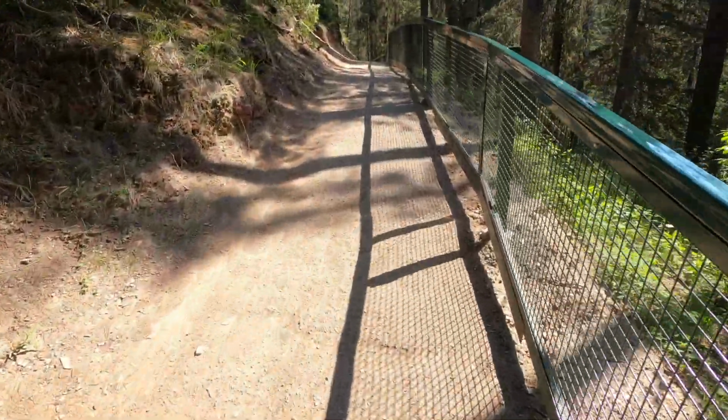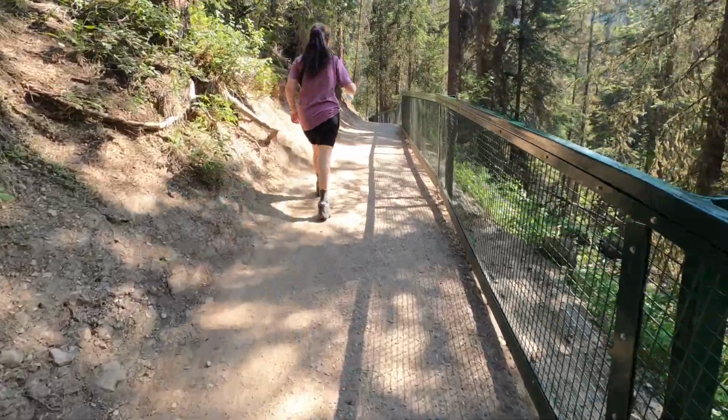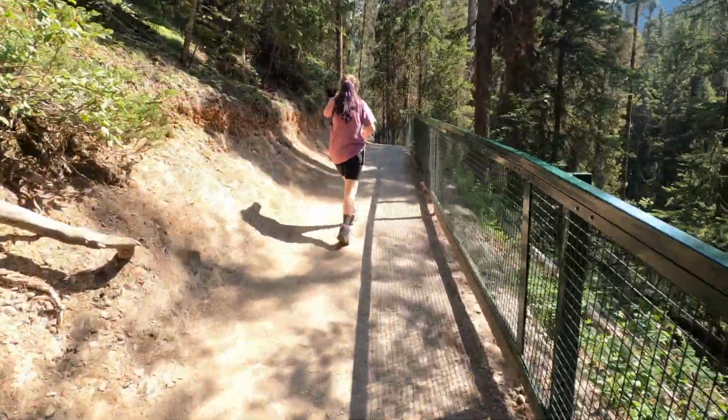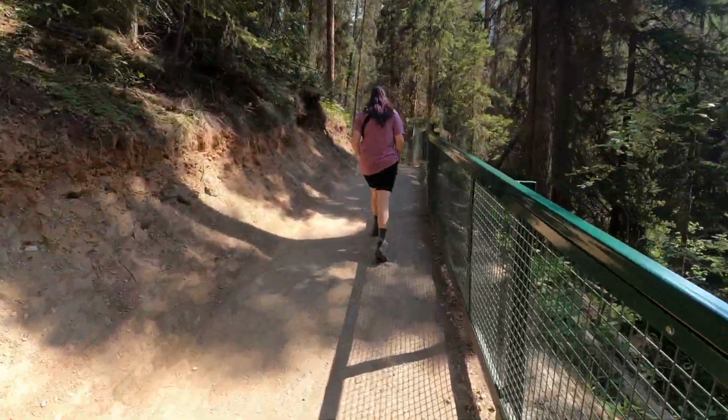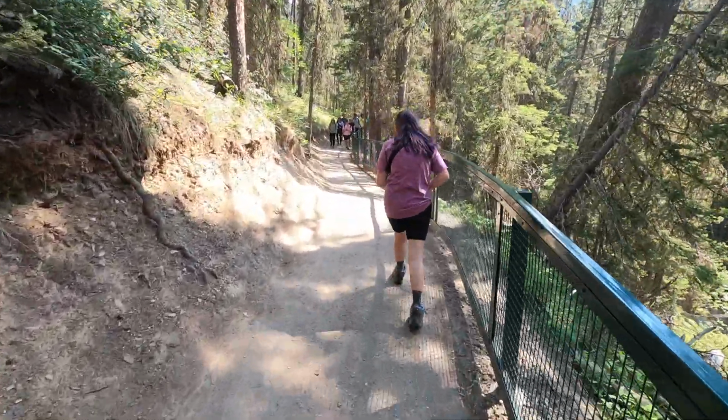We got a little break back there. We're back on the trail, and this is straight up this little hill. Good way to get the heart rate back up as we make our way to the Upper Falls.